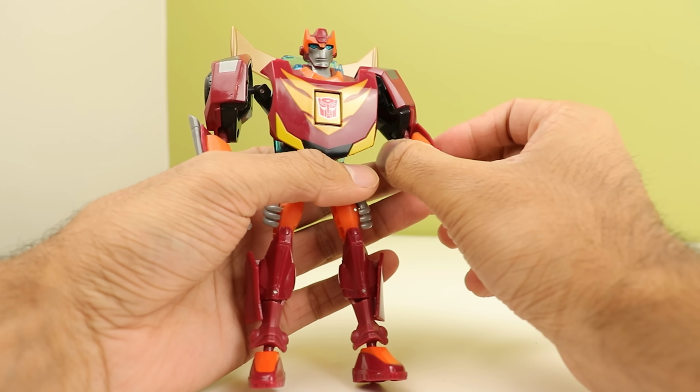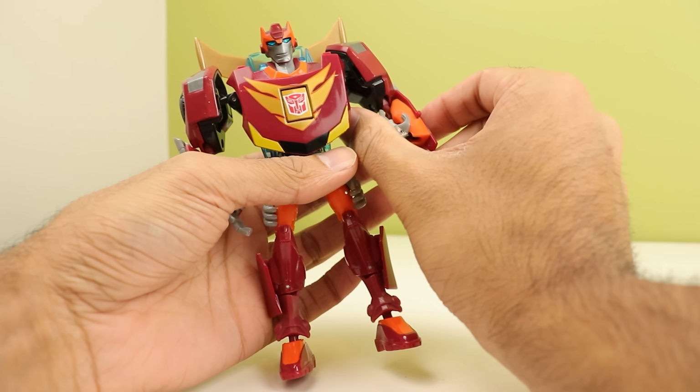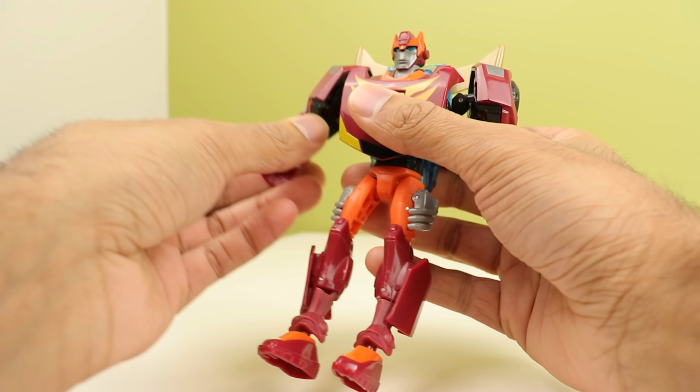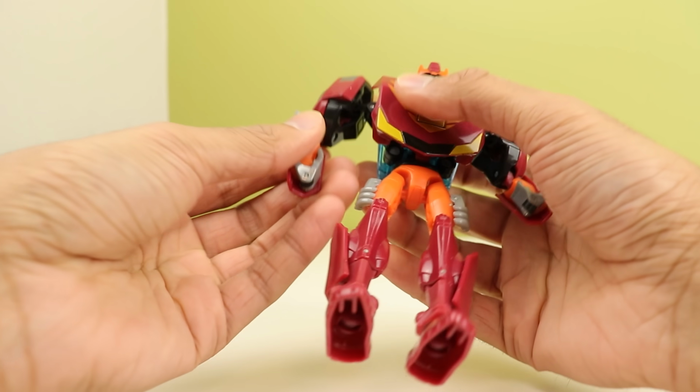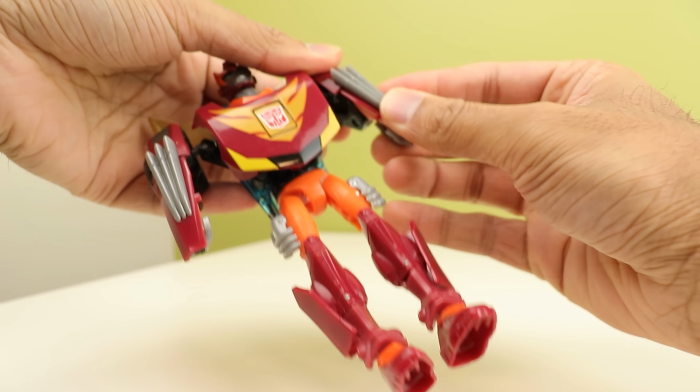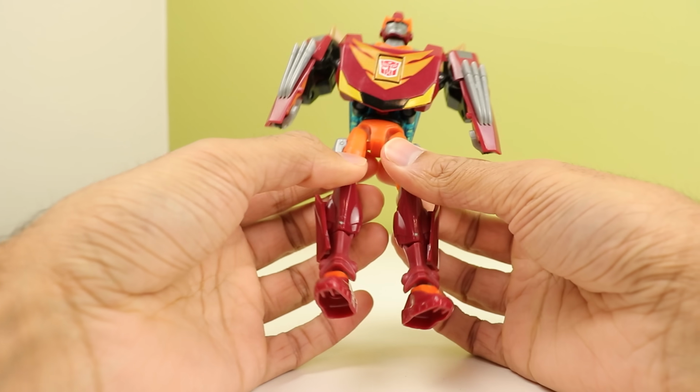I did it at the ball joint and then the hinge when I first got it, and I was like, why is nothing lining up? It has to be like this. The hand has to sort of cup the orange part. So you get all that situated there. Then you take the arms, rotate them forward and shift them up, and they're going to collapse and look like the side of the car.